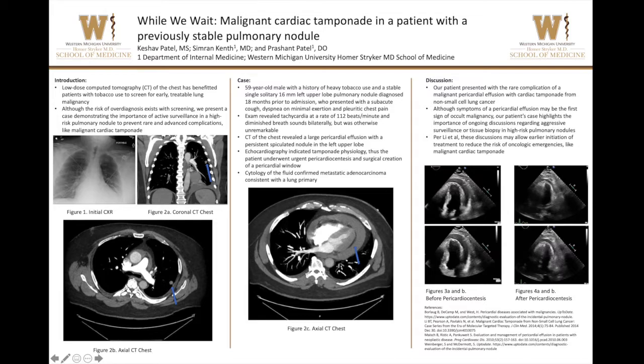First of all, a pulmonary nodule is a less than 30 millimeter mass that is surrounded by pulmonary parenchyma. Initial evaluation of a pulmonary nodule should determine the likelihood of malignancy using both clinical and imaging features. Likelihood of malignancy can be low, less than 5%, intermediate, between 5 to 65%, or high, greater than 65%. Low-dose CT scans can detect incidental pulmonary nodules and are crucial for lung cancer screening in tobacco users.